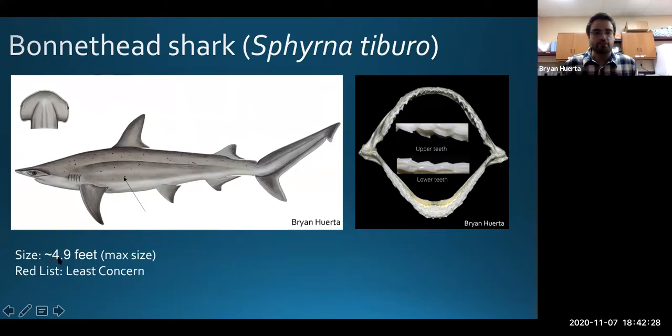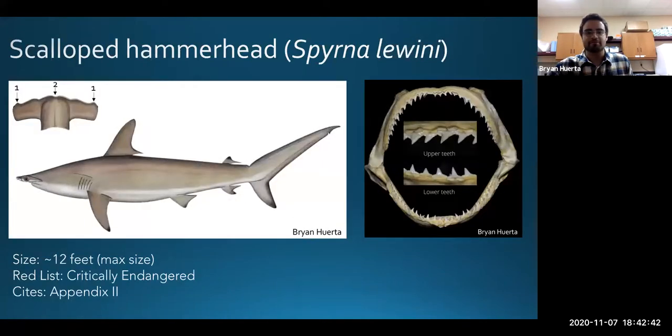The size is 4.9, and least concern. And as I said, if you want to eat shark, that's probably a sustainable way. Bonnet heads are sustainable. It's a good option. Then we have the Scallop Hammerhead, Sphyrna lewini.